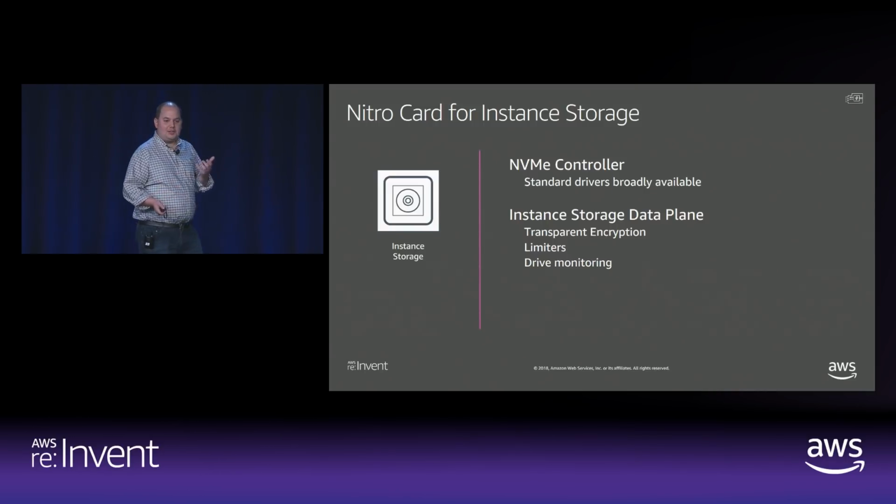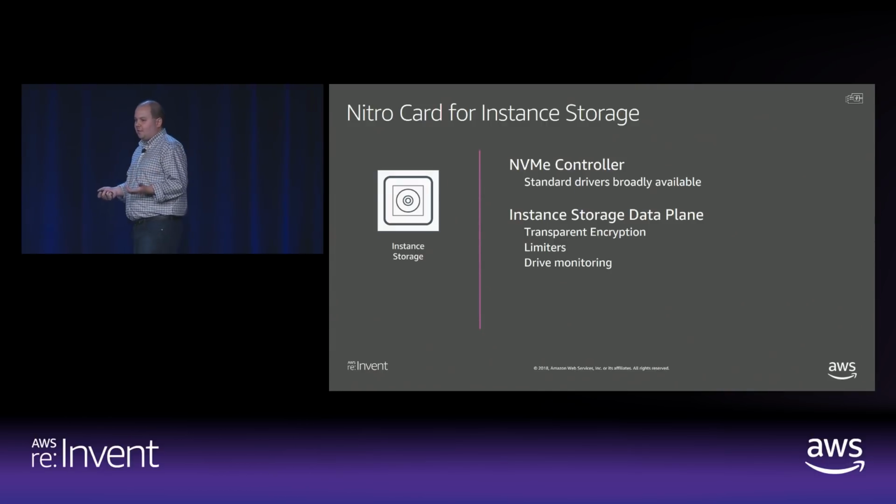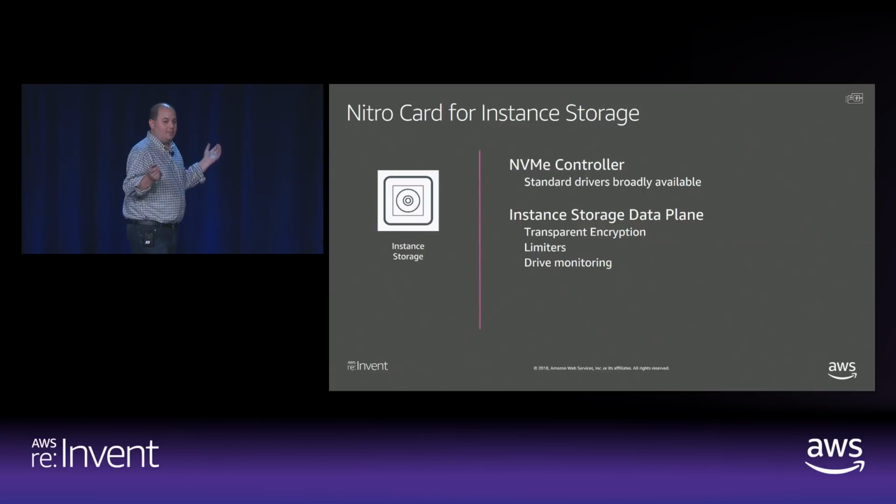The interesting thing that has changed, though, in the storage industry is the introduction of NVMe. So hard drives, historically, spinning hard drives, really haven't changed all that much in terms of their throughput capabilities over the years, because you're really limited by physics. There's only so fast you can spin that media before it's going to literally shatter and blow up. And so there's a ceiling there. There's only so much you can do.